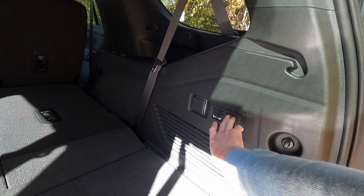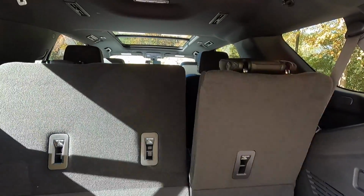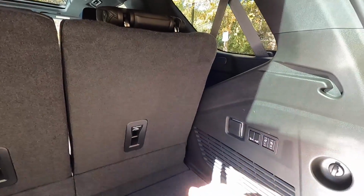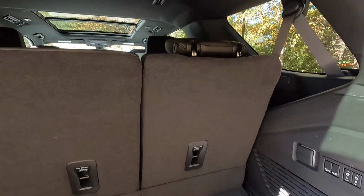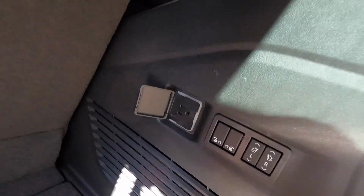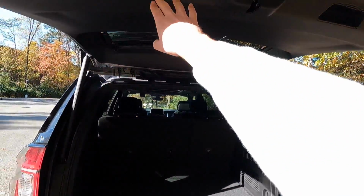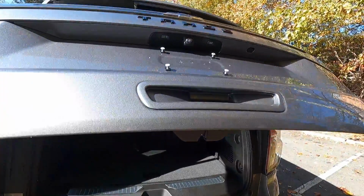You can also put the third row up by pushing these buttons again, just like that. You can also fold down the second row from right here by pushing these two buttons twice. However, you cannot bring those seats back up. You have to manually put those seats back up if you want them to come back up. You also have a household outlet right here that you can turn on from the front. Close this power tailgate just by pushing that button right there.